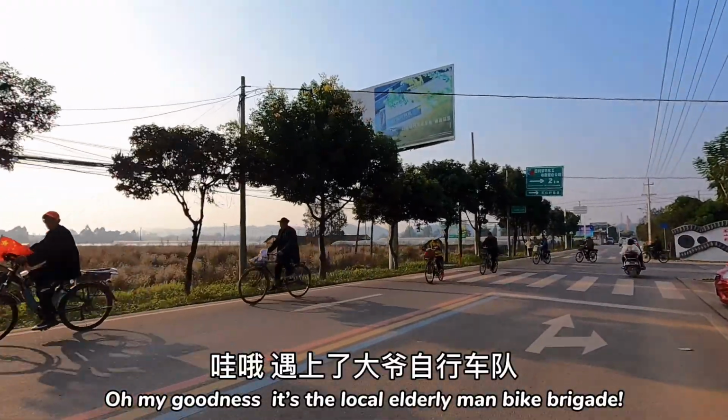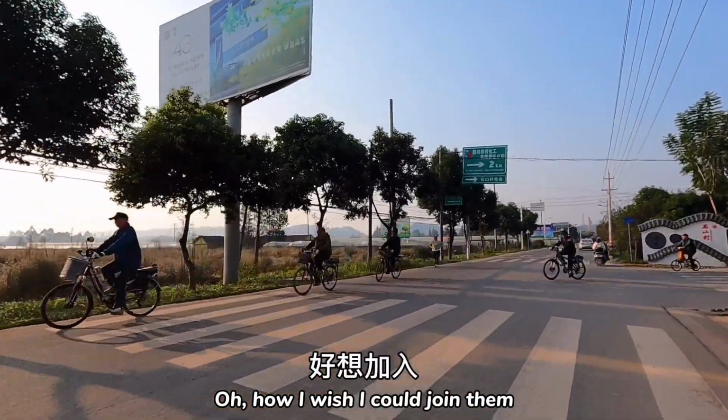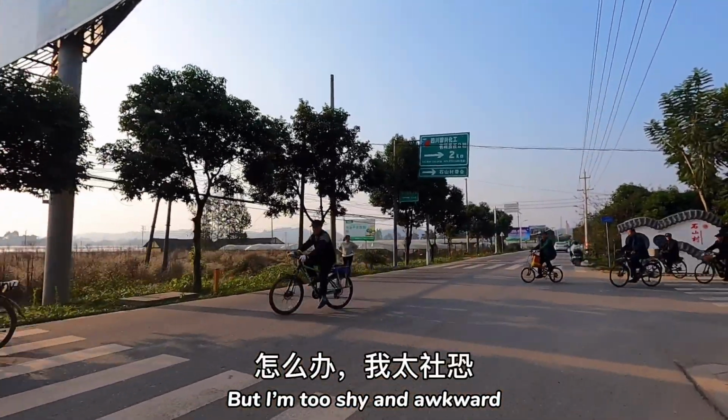Oh my goodness, it's the local elderly man bike brigade. Oh, how I wish I could join them, but I'm too shy and awkward.